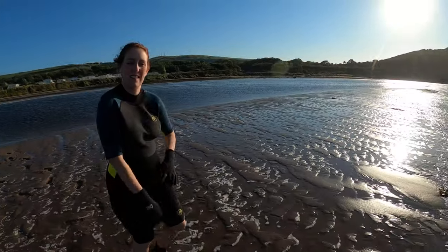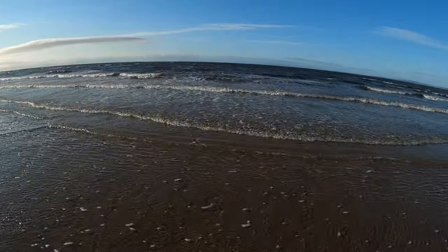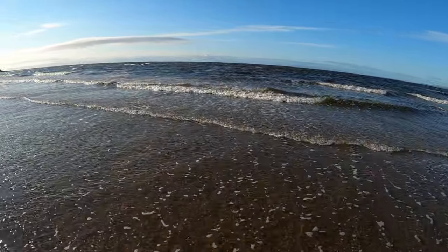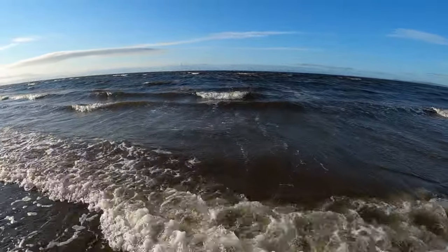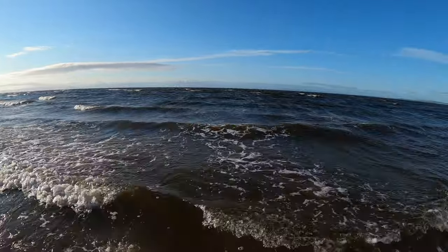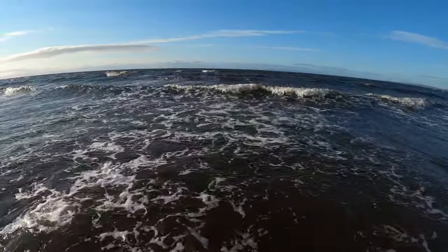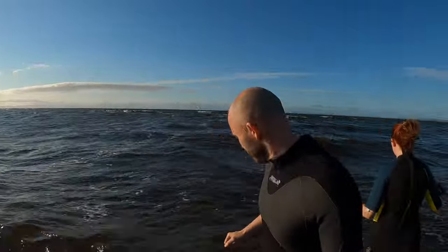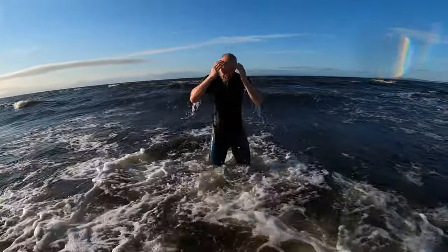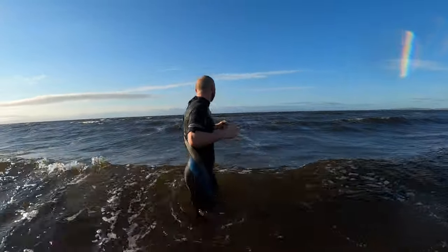This might be quite a big drop off because this is just like a sandbank. And look, that looks deep there. Yeah, it's colder here. I felt it then. Look how choppy it is. First experience of the sea in Scotland. It's a bit choppy. Not too bad. No jellyfish on your head. Nope. Run.